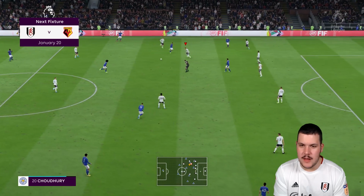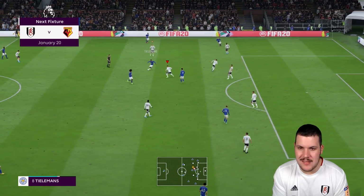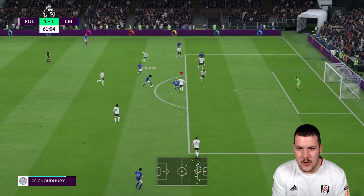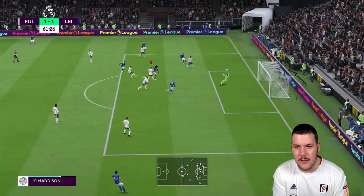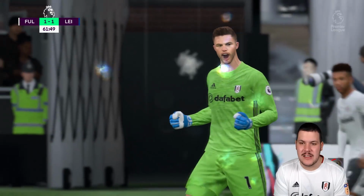Leicester pushing forward again here, just trying to maintain certain areas. Tielemans being jockeyed by Tom Cairney. I've just lunged in there, and now they've got an option. They've got the step overs. They've gone through. Good save, Butland. We were absolutely getting just rinsed defensively.